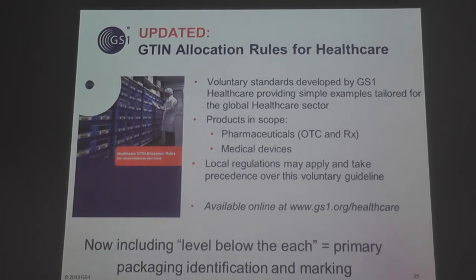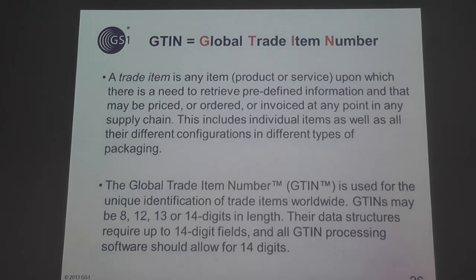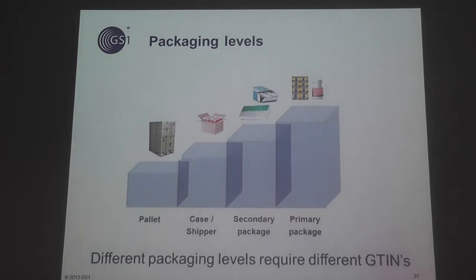The GTIN allocation rules, which is our voluntary standard on how to identify and allocate GTINs, as Chris mentioned very well already, to products, pharmaceuticals as well as medical devices, is really our standard, but at that time did not contain anything around level below the each. I don't need to explain that in any more words. Chris has done a fantastic job around GTIN and GTIN, the different length and composition.